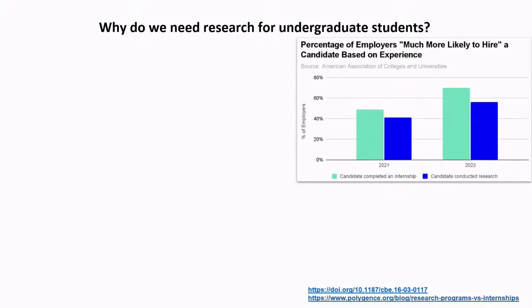Now, let's go over why we need research in undergraduate students. We all know we have labs. Most of our STEM courses have a prerequisite lab. That means we have a lecture as well as a lab for each of the courses we teach. And all the labs involve a similar process: they do the experiment, they have the observation data, collect and analyze it, and do report writing also.